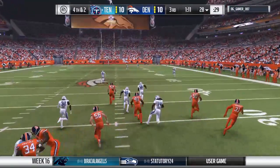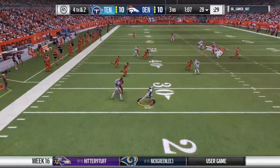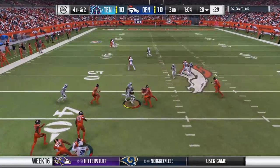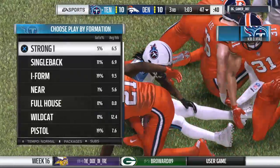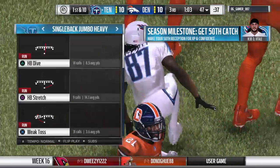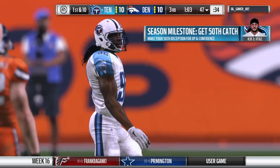He gets this one away, and boy, it's another boomer. This is taken at the 15. It looked like he might beat that last man. He doesn't, though, but it goes as a 32-yard return. And possession will switch hands, 1st and 10.